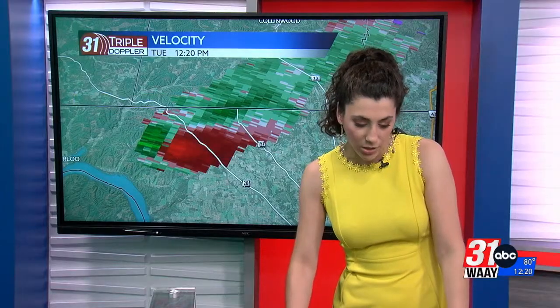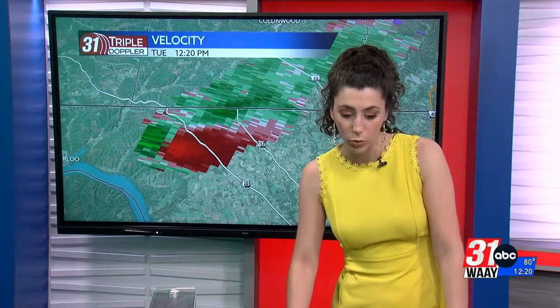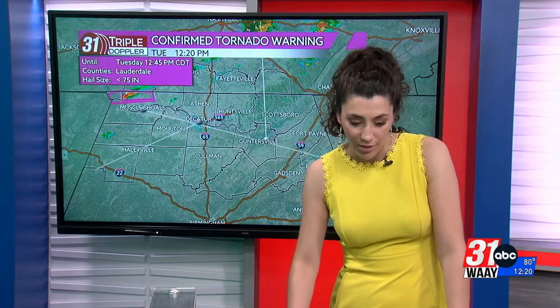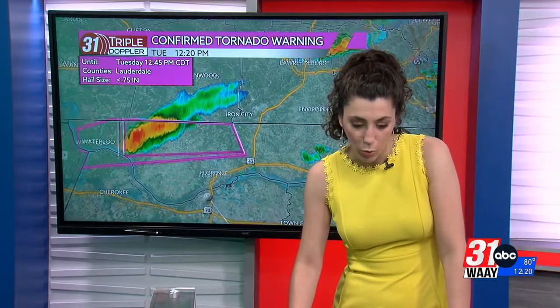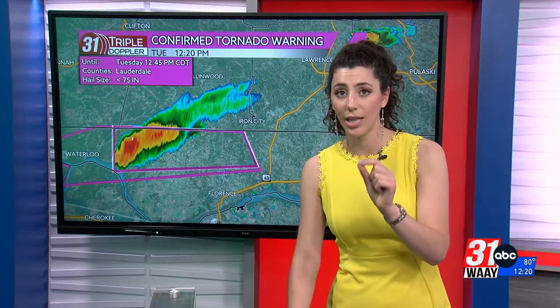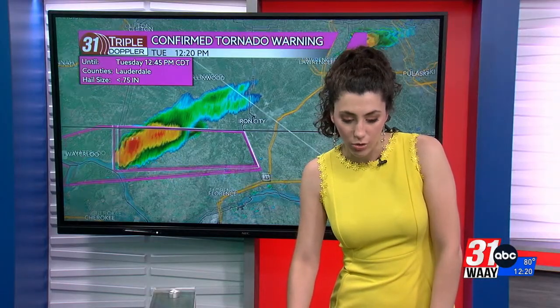So I'm going to go back to the warning for you, let you see exactly where it is. It is moving rather quickly, making its way into the eastern portion of Lauderdale County. Eventually, it will be tracking. Now, it does look like they've just weakened the warning a little bit. That does not mean the storm has weakened. We do still have a confirmed tornado warning. It means they're now tracking it to trend slightly farther north than it is trending east.